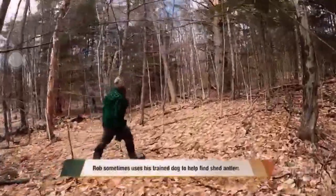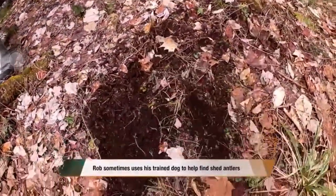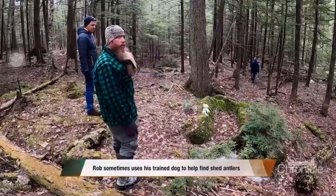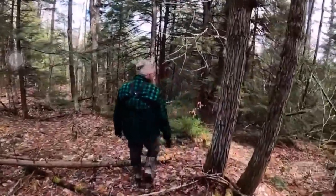Experienced shed hunters like Rob look for signs of buck activity, like deer scat or tree rubs, where a male deer tried to rub off his heavy antlers.